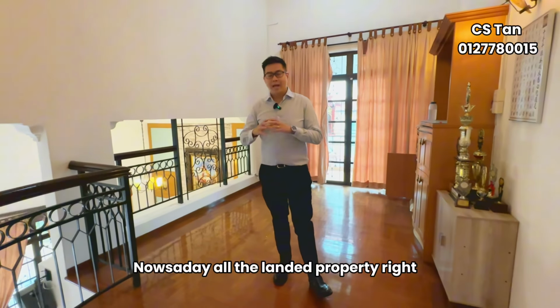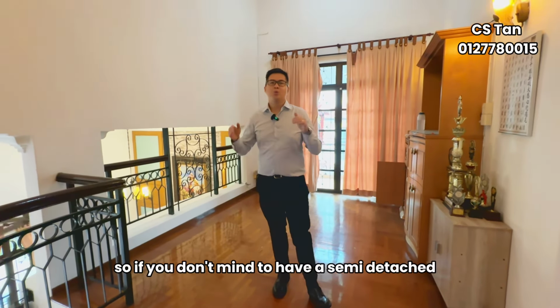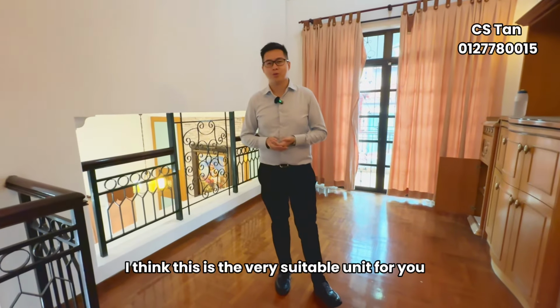Nowadays, all the landed properties are getting more expensive, especially terrace houses crossing the 1 million benchmark. So if you don't mind having a semi-detached, second-hand unit, I think this is a very suitable unit for you. Let's go and see.